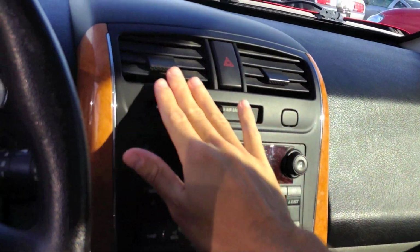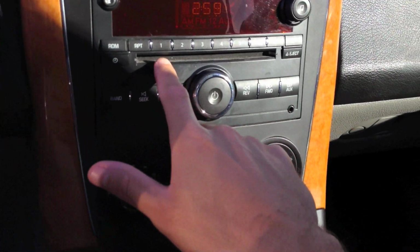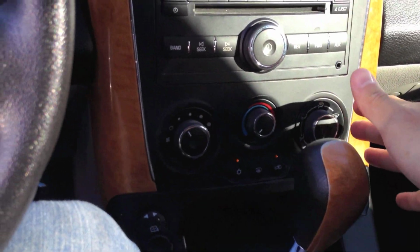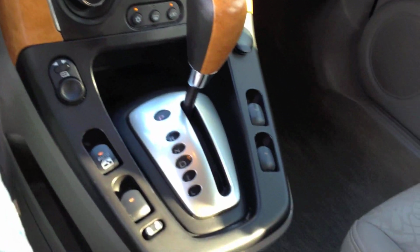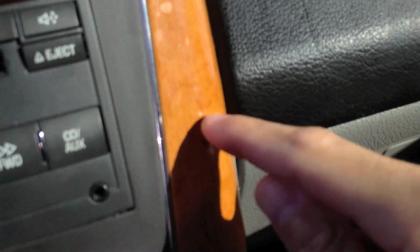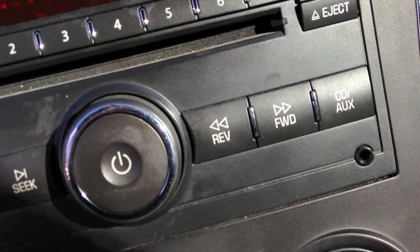You can see the hazards, passenger side airbag on-off indicator, radio, single CD, doesn't seem like a 6-disc. Climate control, there's no dual zone or anything like that, just those three simple dials. Power mirrors, power windows, window lock, fake wood accents. It looks like it's fake because it looks somewhat printed. It doesn't seem to gleam in the sun as nicely as real wood trimming. You have your aux jack to the radio.